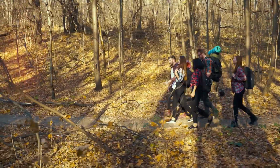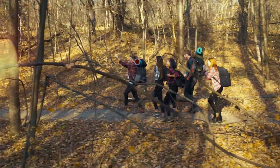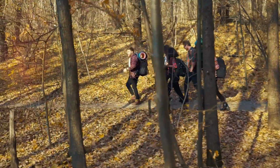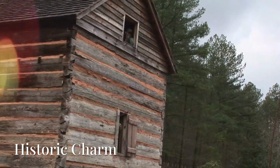With over 75 miles of trails, explore the Spruce Knob-Seneca Creek Loop, a 16.5-mile trek with waterfalls, meadows, and wildlife like deer and black bears, perfect for a day hike or overnight backpacking trip.